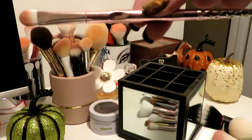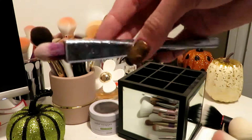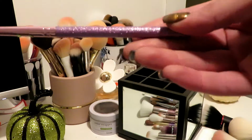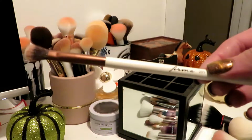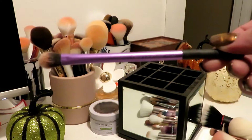Keeping this Wet n Wild brush. And this Real Techniques brush. This one I got in an Ipsy bag. It gets to stay in my collection because it's pretty and it matches my Real Techniques brushes. It's a good blending brush. That's why. This one is from another Ipsy bag. I am going to give this one away. I'm going to keep this Real Techniques brush.